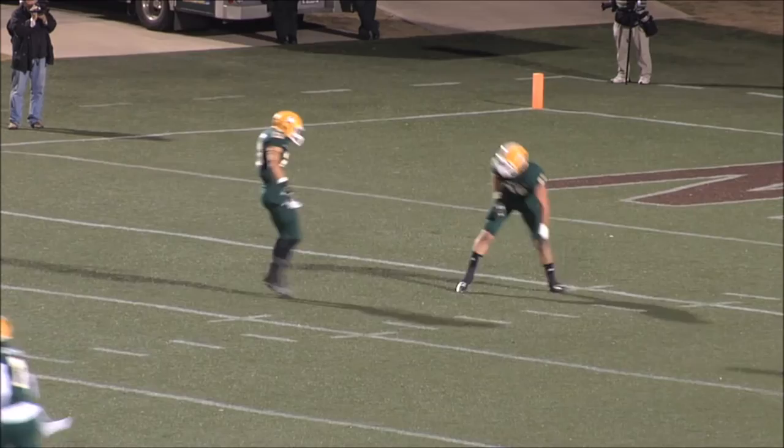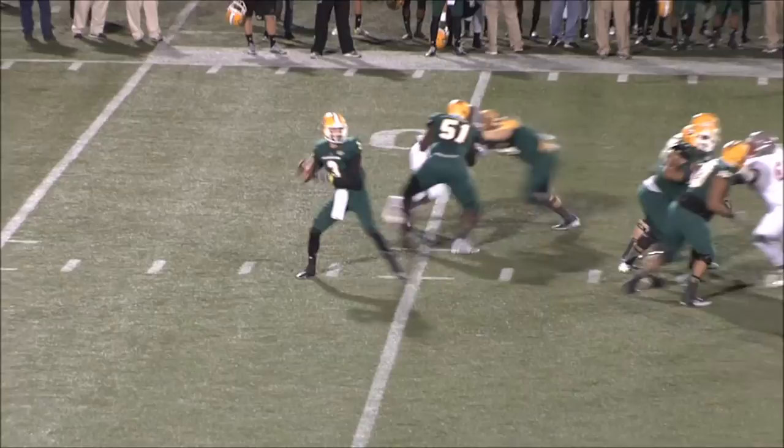Two high safeties for Nicholls. They'll rush three. Bennett across the middle. He's got a man. It's tipped up. Incomplete. Line back out of the backfield. Here's Henderson. Short slant. It's incomplete. Almost intercepted on a deflection. Jordan Barnett checks into the ball game and hands it off to Rasheed Harrell.